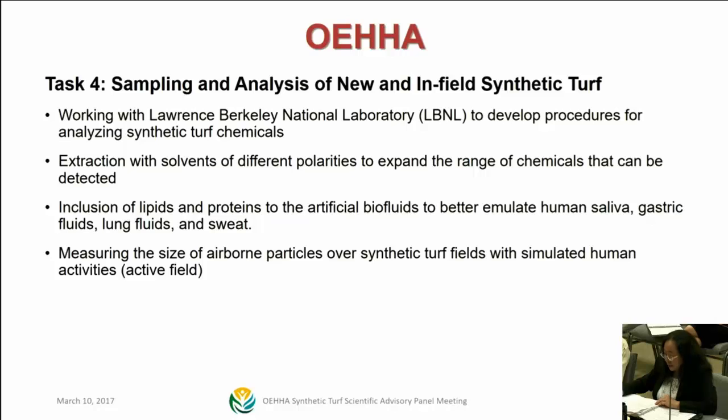We are doing solvent extraction with different polarity in order to cover a full range of chemicals from the turf. We have included lipid and protein in the artificial biofluid to better emulate human saliva, gastric fluid, lung fluid, and sweat. We are also measuring particle size of airborne particles over synthetic turf field with simulated human activity.